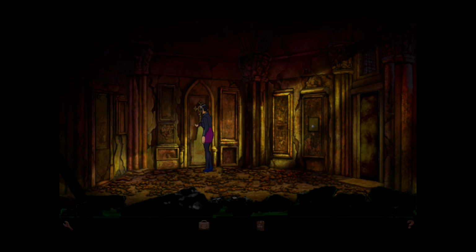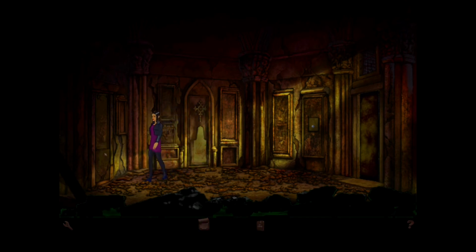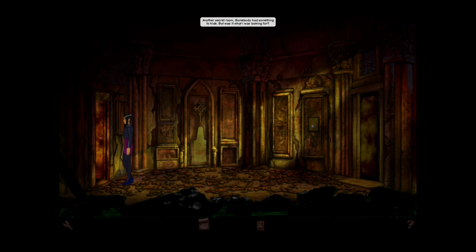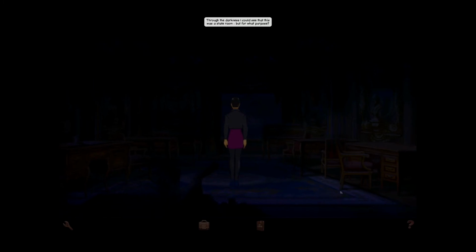I removed the shell case. Another good use for a shell case. Another secret room. Somebody had something to hide. But was it what I was looking for? Wow! Through the darkness, I could see that this was a stateroom. But for what purpose? And how did it tie in with Carchon?